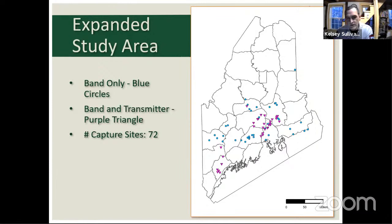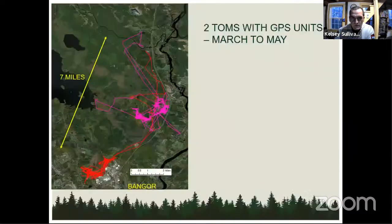We were interested in looking at survival of males from capture to the hunting season to see if that was a significant enough measure that we needed to incorporate that into our population estimations. So we did put some GPS units on 2 tom turkeys, and this again shows that they're traveling across the landscape, you know, quite a distance.